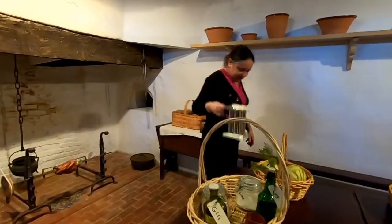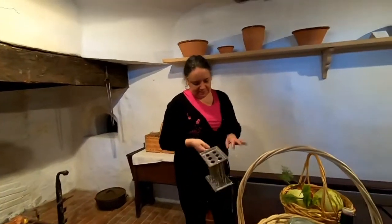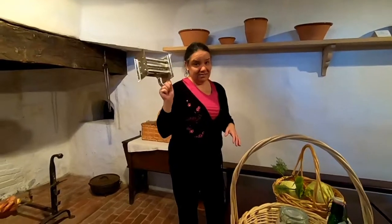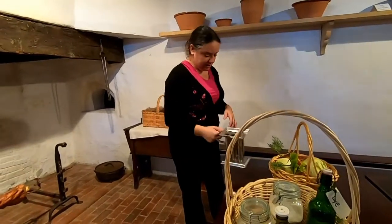And candles. This is a candle mold. So this would make 6 candles at once. There were 2 dozen of these on the probate inventory, so we know probably one of the enslaved people here was making lots of candles.